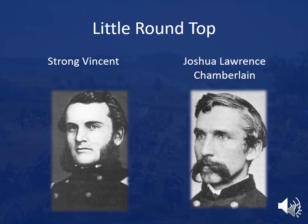So now we turn to Strong Vincent and Joshua Lawrence Chamberlain. Chamberlain's 20th Maine were ordered to hold their ground at all hazards. And this meant you cannot and will not retreat. You have to hold your ground. Chamberlain and his 20th Maine men were holding the absolute left flank of the Union line on July 2nd, 1863. And he was facing the 15th Alabama, led by Colonel William C. Oates.